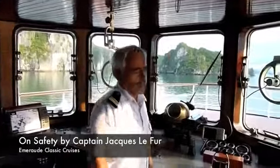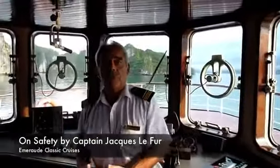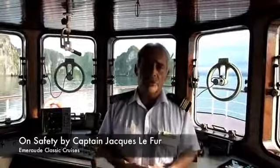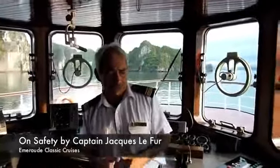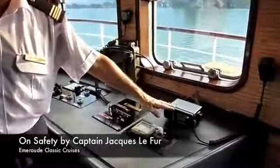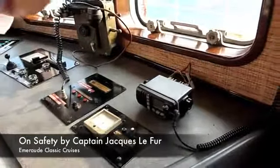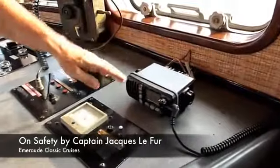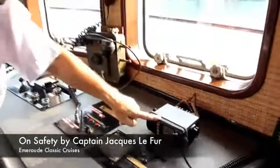I will show you the navigation equipment and safety equipment we have in this boat. So we could control everything from here. That is a radio VHF. We could communicate with all the boats around our boat, and also the port authorities.